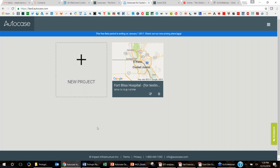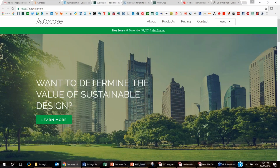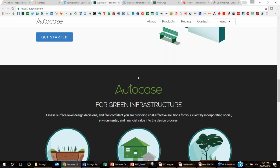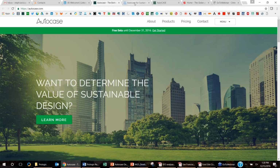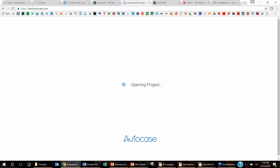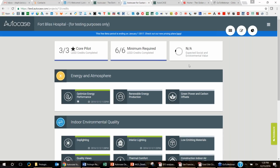So Autocase, I'm going to Google Chrome, by the way. So Autocase, if you go to autocase.com, this is the website you would see. I'll just quickly scroll around it. Our 2 products, blah, blah, blah. There's some videos on there and things like that. But once you log in, and once again, this free beta period right now, this would be your dashboard of projects that you might choose to create. So I'm going to click on a project. It's actually a real project that Lydia and I worked on at one point, but this is all fake results, just so you know, just for demonstration purposes alone.